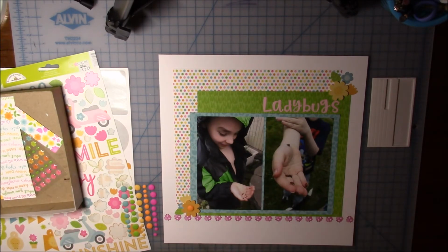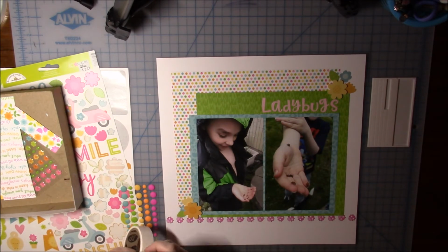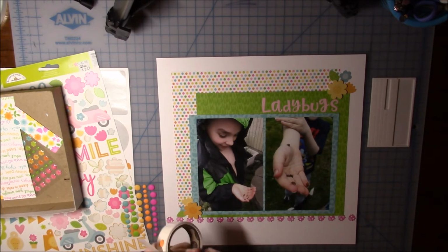And originally I was thinking that I would have my page flow from the top right to the bottom left, but I am going to add another cluster, like I said, into the bottom right hand side, but you will see me do that in a moment.